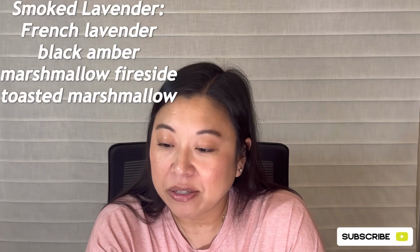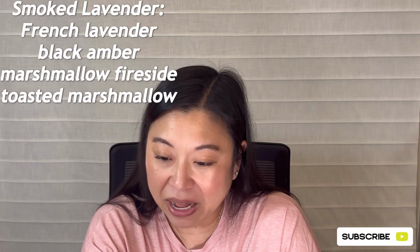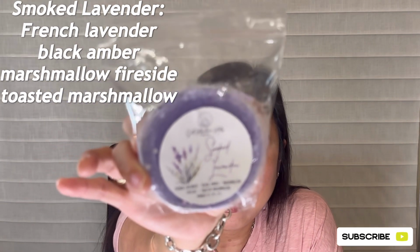Then my last souffle is Smoked Lavender. And I went back and forth. Do I need a tub of this? Do I need a souffle of it? And I was worried because it's French lavender, which is more of like a true essence of lavender, leans a little bit more herbal to my nose. And I really like sweet lavender. I like both, but depending on how it's blended. And so I just got a souffle of it. But smoked lavender is French lavender, black amber, marshmallow fireside, and toasted marshmallow.